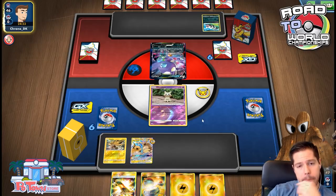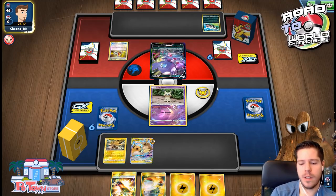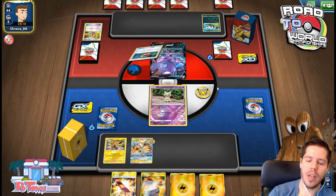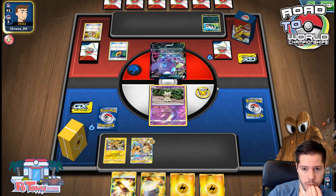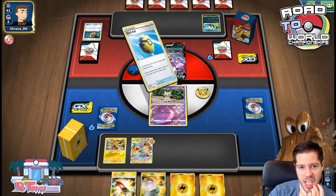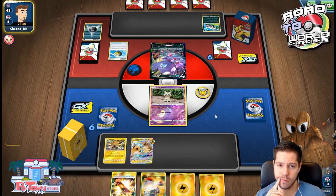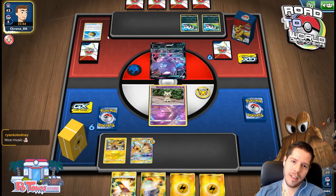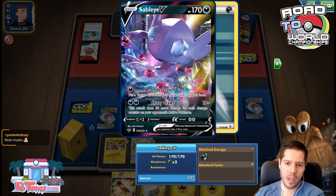Alright. See an Acro Bike. We see a Pokénav. We see a Quick Ball as well. Thank you, Ran, for another Zigzagoon. Pokénav is interesting. So people are really experimenting with the ways to build this deck. And Lost Search.